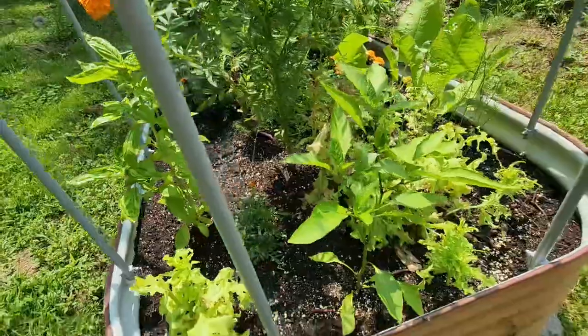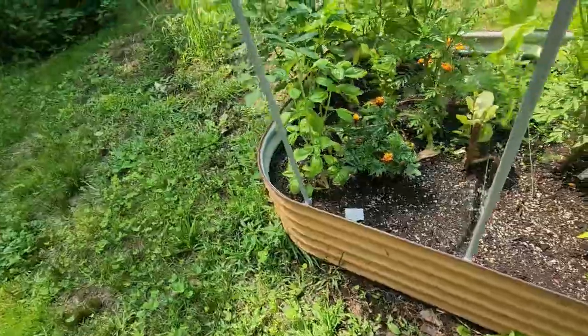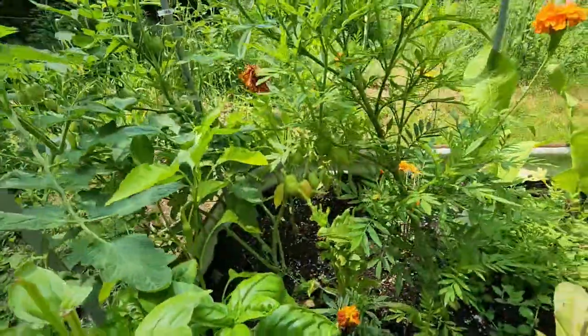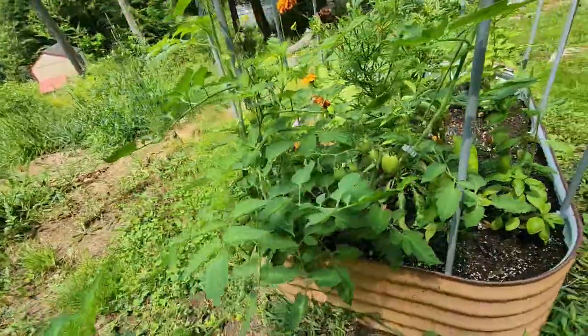Did some research and I realized that our peppers needed more nutrients. So I gave some fertilizer dressing yesterday to all the pepper plants and all of the broccoli and cabbage, a little more potassium and phosphorus.